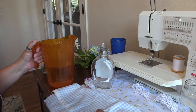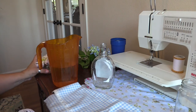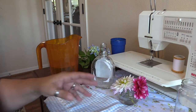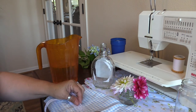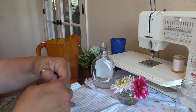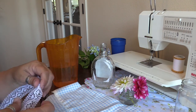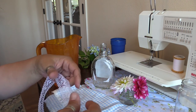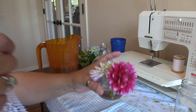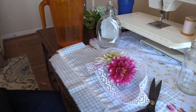All right, so the next thing I want to do is I'm going to decorate this little teeny jar right here. I'm going to take some of this lace, fold it in half like this. The reason I'm folding it in half and not using a smaller piece of lace is because I want the bow to be big, but this width is too wide for this area. So I'm going to fold it in half. Let me move you guys down just a wee bit.